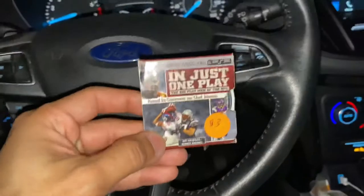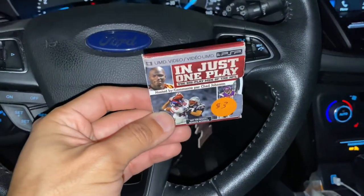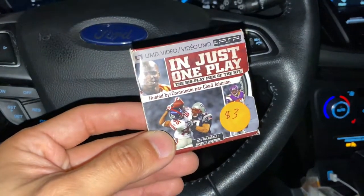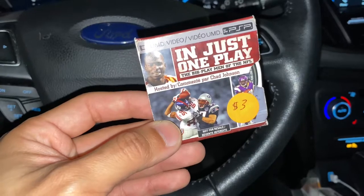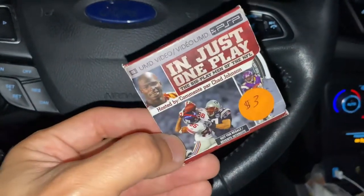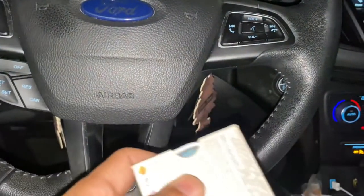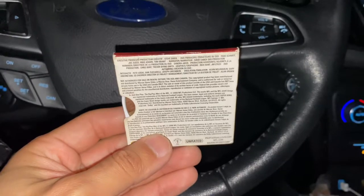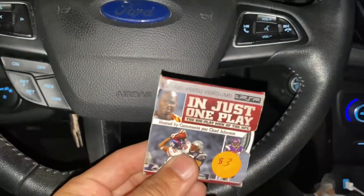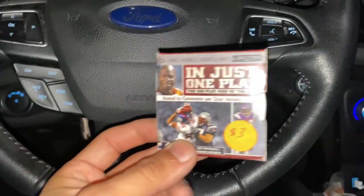And then this. I saw this randomly. I was looking for a loose copy of Burnout, actually, and saw this in just one play. The Big Play Men of the NFL, hosted by Chad Johnson, Chad Ocho Cinco. And I saw this New York Giants, the catch, the Super Bowl, that I watched with one of my brothers when we used to live together in the Bronx. And I bought it just for sentimental value. Really, it was $3. So there it is.